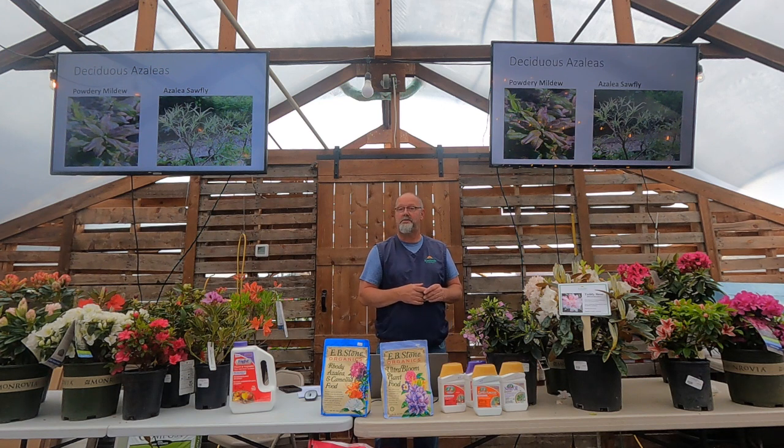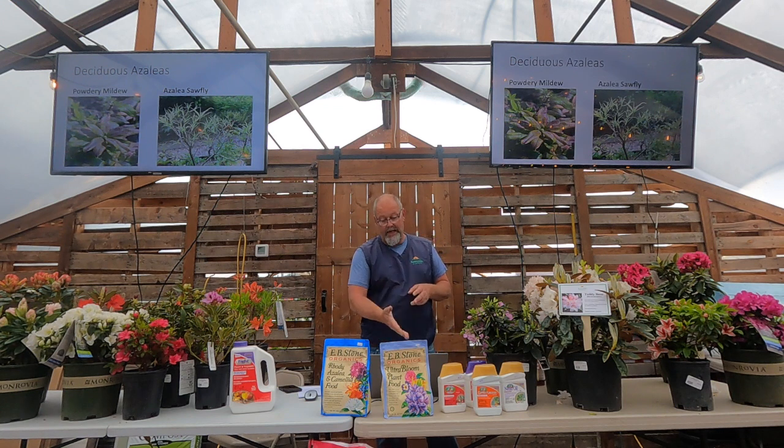If I have a deciduous azalea and it blooms, it looks great, and I walk out a month later and I don't have anything left except literally the midrib of the leaf, and you're like, what just happened? I mean, it's like two days, it's gone. The sawfly flies in, lays her larvae, they eat the leaves, and they are gone. I mean, you are done. So that's one to watch for.